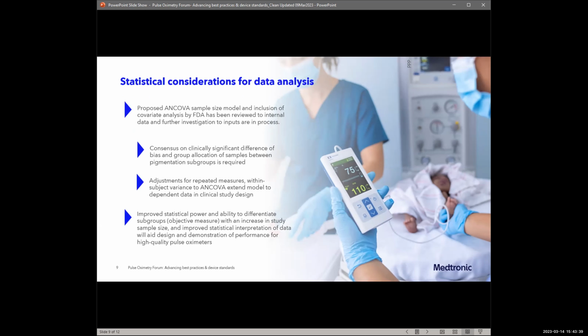So looking at everything that Gene has provided and through the data analyses, I do believe the proposed ANCOVA sample size model and the inclusion of the covariate analysis by the FDA has been reviewed to internal data. Further investigations of the inputs, like I said, are in process. But consensus on the clinically significant difference of bias in group allocation of samples between pigmentation subgroups is required as well.